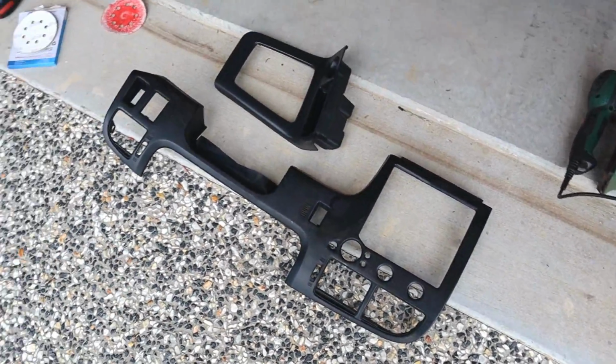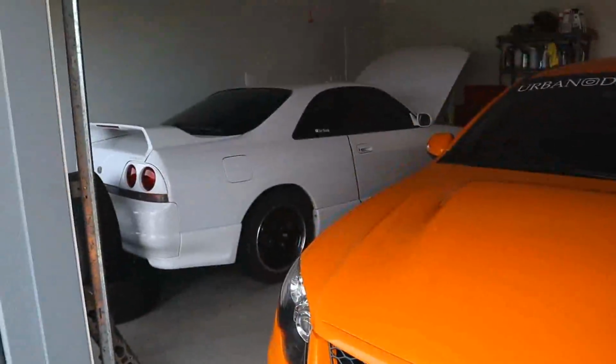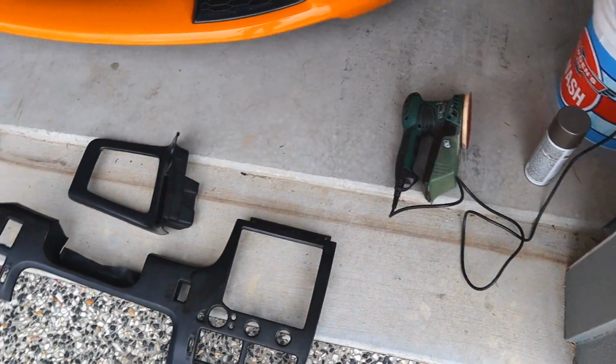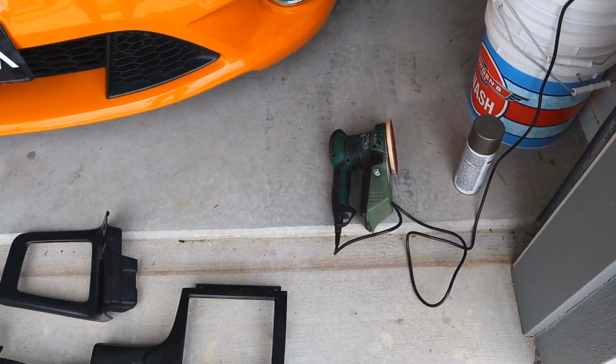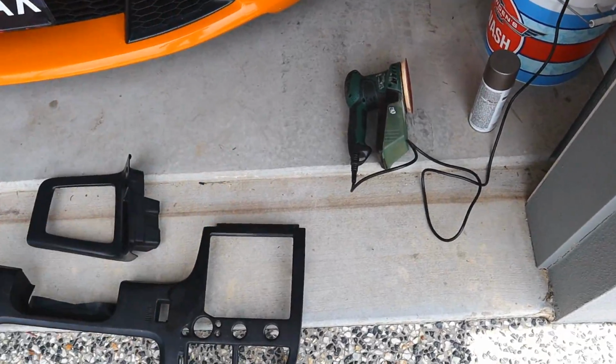So I'm going to quickly buzz over it with this here, just get rid of all that gummy stuff, and then I'm probably going to head to Bunnings, see if I can find the part for the R33, that little coolant pipe, and I'm also going to pick up some sandpaper to make that thing look as good as it possibly can. I'm going to go really, really light. It's not very coarse at all, so it should make it look pretty decent and get rid of all that gummy stuff. So yeah, let's get to it.